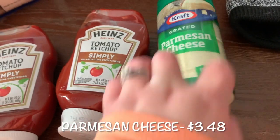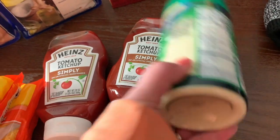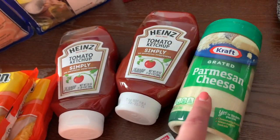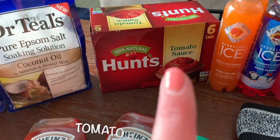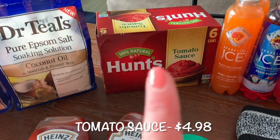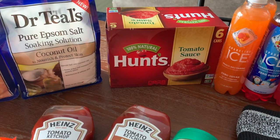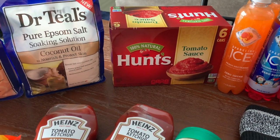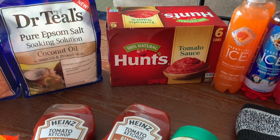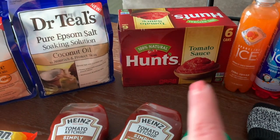And then I grabbed a thing of Parmesan cheese. I grew up on the Kraft Parmesan cheese and I really like it. I don't know if it's any different than what the store has, but I like that one. I grabbed a 6 count of tomato sauce because I have not had any in the pantry in a while, and I was having a really hard time finding the tomato sauce on the shelves at my Walmart. There were tons of tomatoes, diced tomatoes, whole tomatoes, and a ton of tomato paste, but I couldn't find much tomato sauce, so I grabbed that.